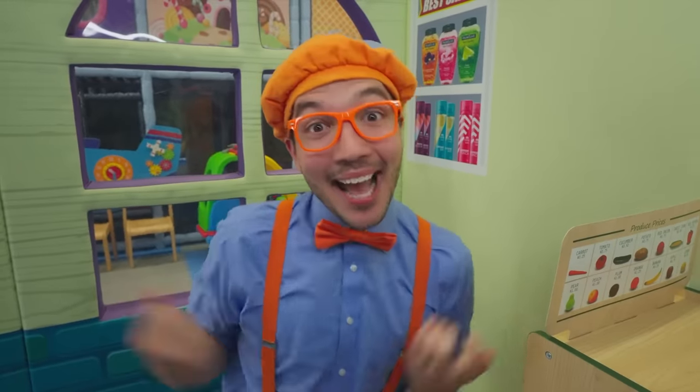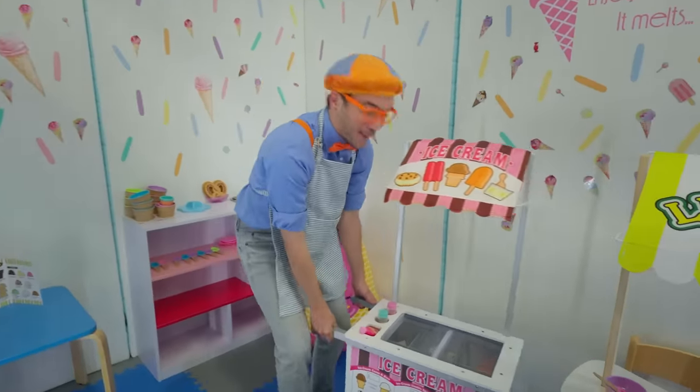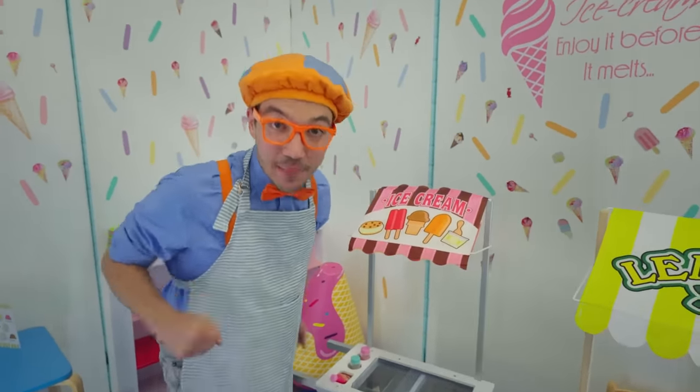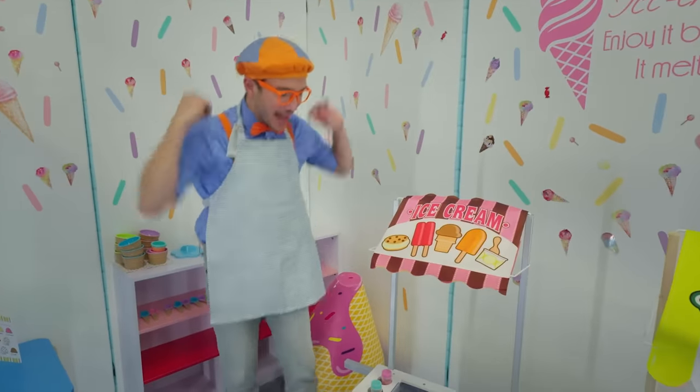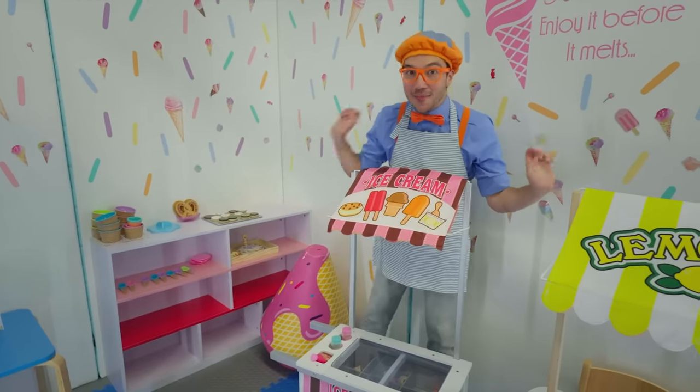Whoa, that was awesome. But before we eat all the food we got, let's keep exploring. I bet there's some more fun things to see. Come on. Ice cream! Ice cream for sale! Would you like some ice cream? Yeah, I'm selling ice cream at my ice cream stand. Whoa, we have a lot of flavors.